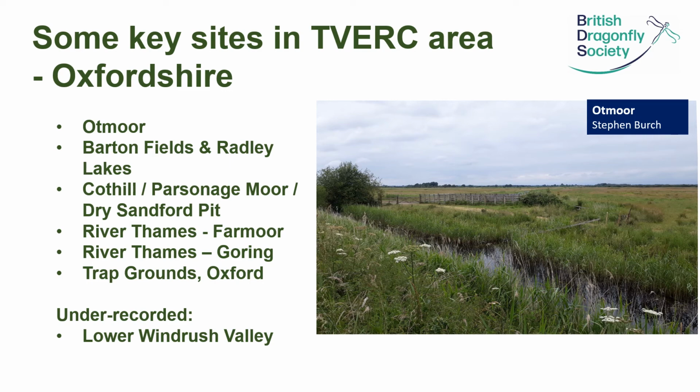The complex of sites around Cothill that I mentioned earlier, including the nature reserves that have access to see these insects. The River Thames at Farmoor and down at Goring is a hot spot where lots of people go to look for the club-tailed dragonfly. And there's Trap Grounds near Oxford. And Stephen Burch advises that the lower Windrush Valley is under-recorded.